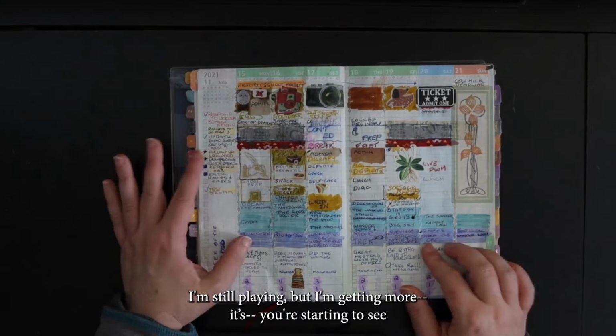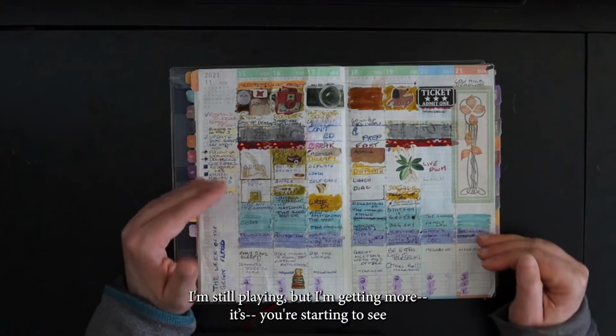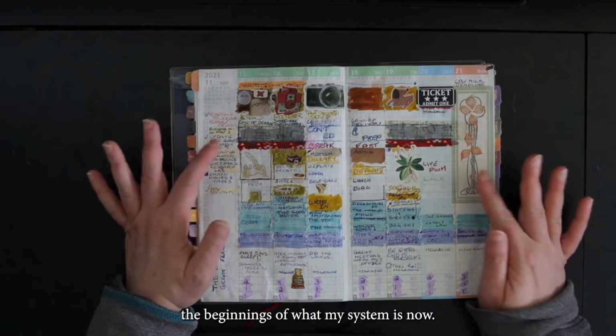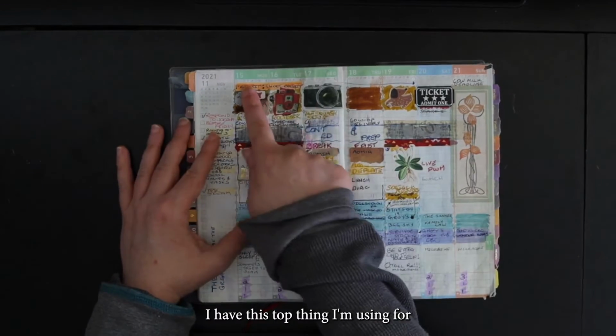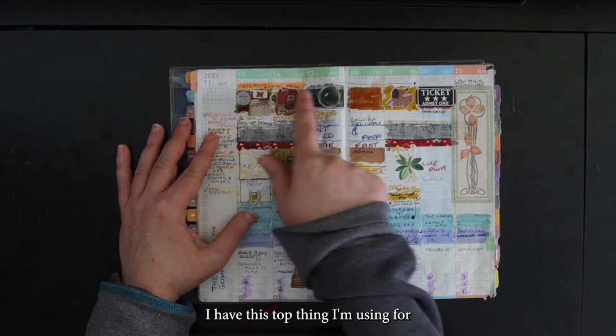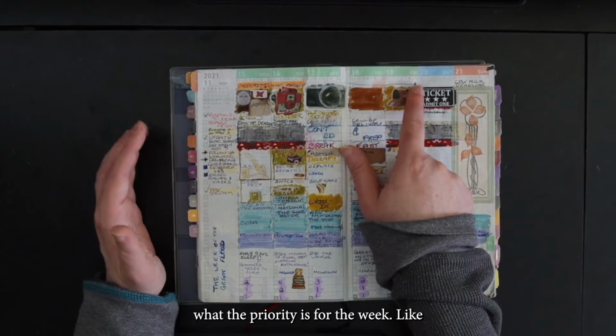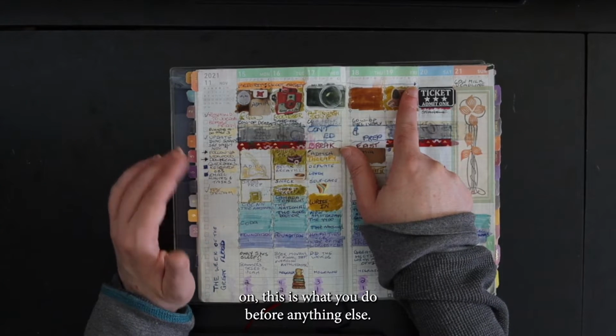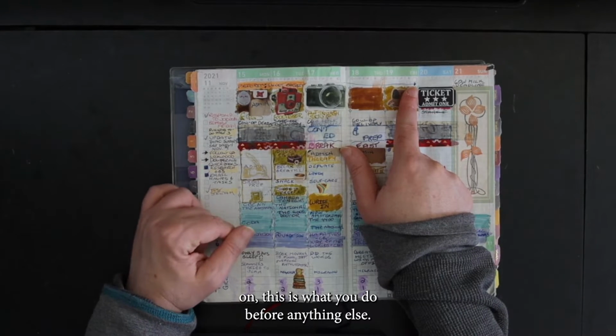I'm still playing, but you're starting to see the beginnings of what my system is now. I have this top thing I'm using for what the priority is for the week. Basically my priority is decided on, this is what you do before anything else.